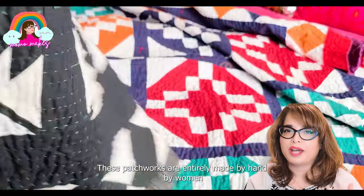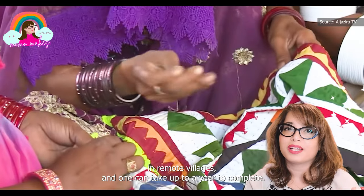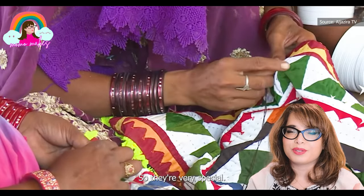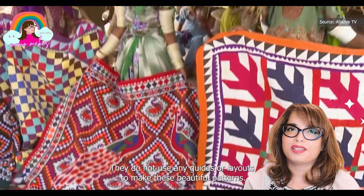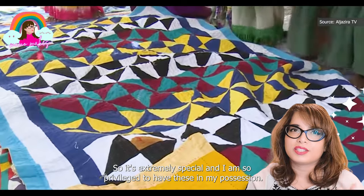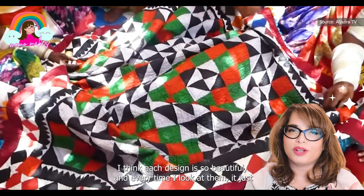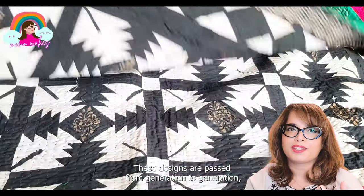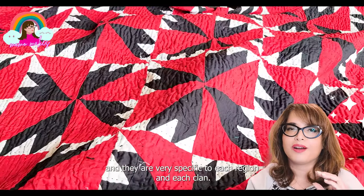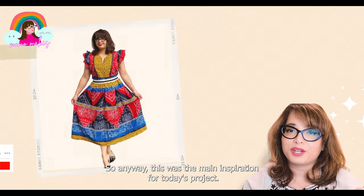These patchworks are entirely made by hand by women in remote villages, and one quilt can take up to a year to complete. So they are very, very special. They do not use any guides or layouts to make these beautiful patterns. So it's extremely special, and I am so privileged to have these in my possession. I think each design is so beautiful, and every time I look at them, it just makes my heart happy. These designs are passed from generation to generation, and they are very specific to each region and each clan. So anyway, this was the main inspiration for today's project.